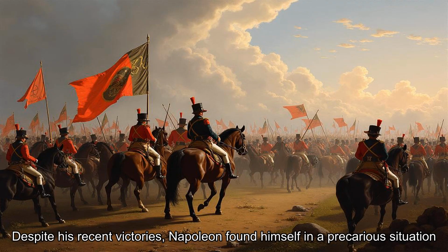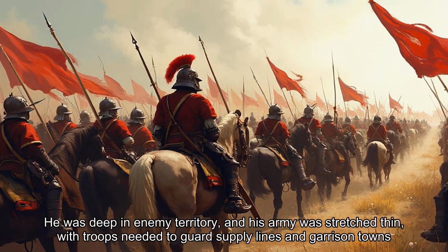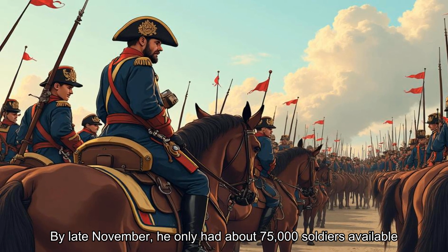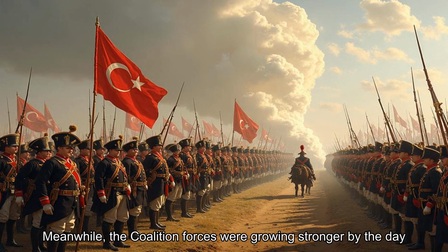Despite his recent victories, Napoleon found himself in a precarious situation. He was deep in enemy territory, and his army was stretched thin, with troops needed to guard supply lines in garrison towns. By late November, he only had about 75,000 soldiers available. Meanwhile, the coalition forces were growing stronger by the day.